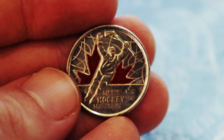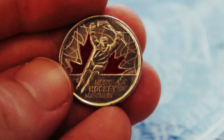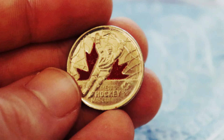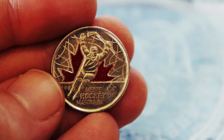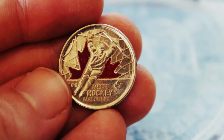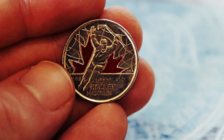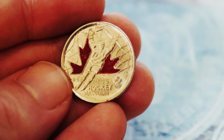This is the colored men's enameled hockey team. So I have the non-colored variation of the men's, the women's, and the Cindy Klassen, but I do not have any of the color enamels, so these are extremely hard to find. So this right here is a super epic find. You can see the coloring in the background there on the maple leaf, and 3 million minted. 3 million for this, 3 million for the colored women, and 3 million for the colored Cindy Klassen. So this right here, guys, is just a super epic key date find.